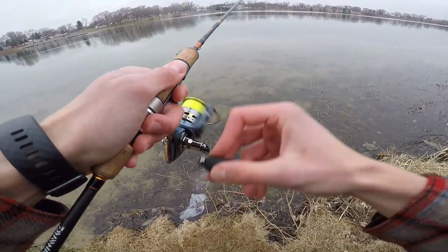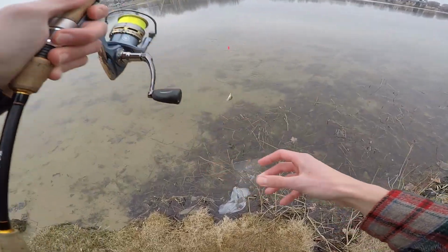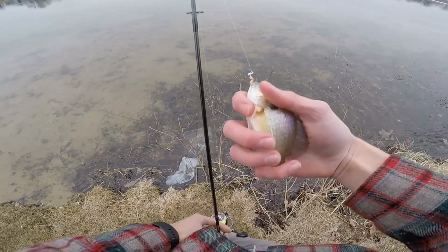Man, he don't want to come up. That's about the same size. A little prettier though. Got a little bit more orange on his breast.